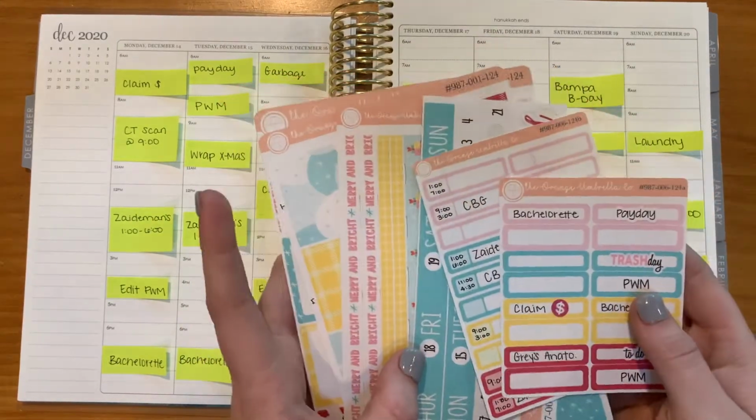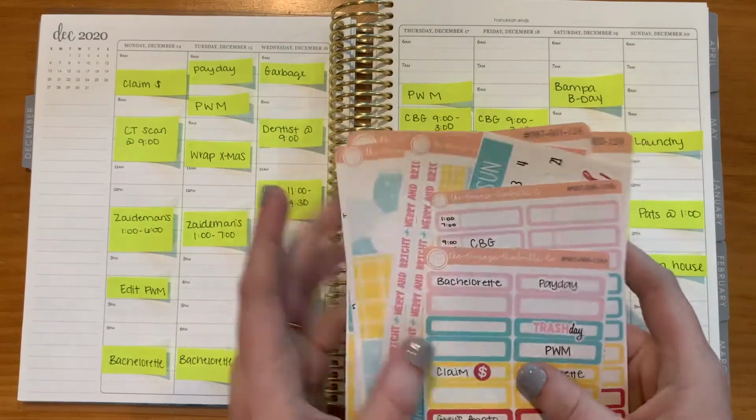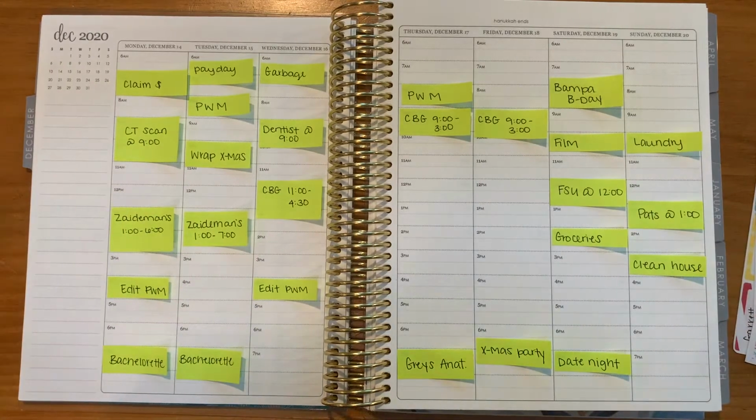I've really been enjoying planning this way. I think it's really helped me out a lot, as well as trying to get Plan With Me's done and them not be 45 minutes long. So I'm gonna keep planning this way for now because I am enjoying it. And let's just go ahead and jump right in.